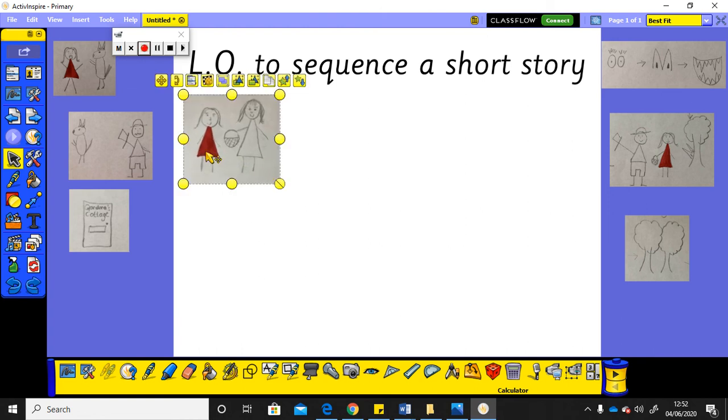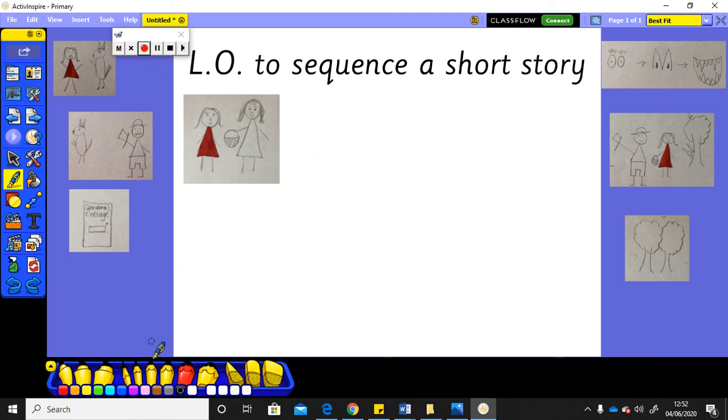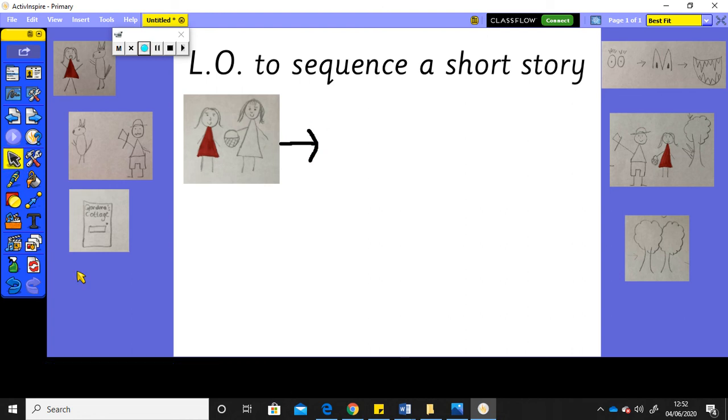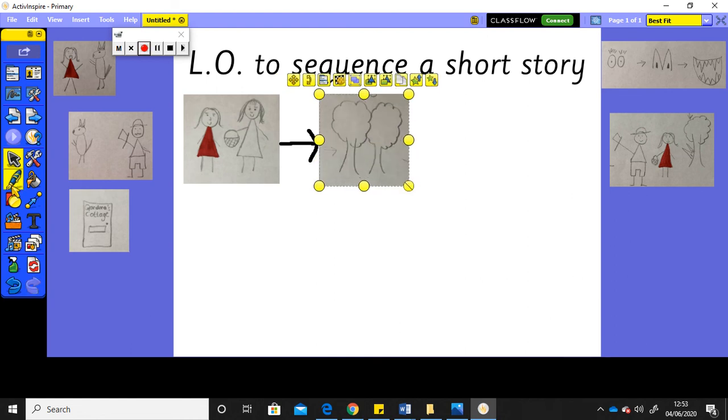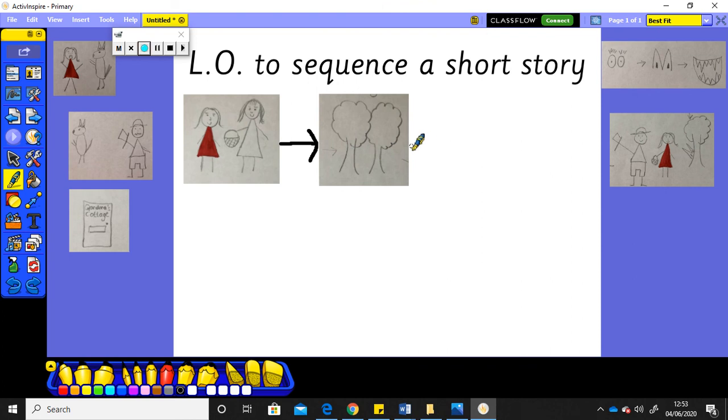So here's Little Red Riding Hood with her mother, who asked her to take a basket of food to her poorly grandmother's house. So now I need to draw an arrow to the next part of the story. I'm going to put it in order. There's my arrow. So to get to Grandma's house, Little Red Riding Hood has to walk through the forest with her basket of food. So she walks and she walks and she walks through the forest. So that's my next picture. And I'm going to draw an arrow ready for the one that comes next.